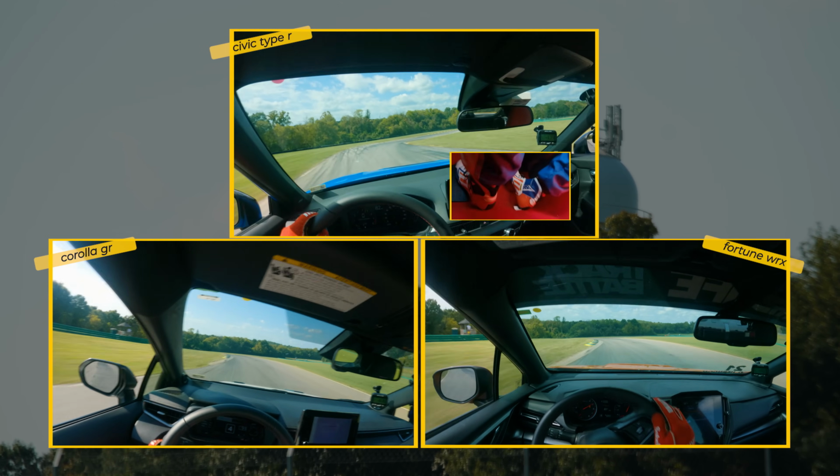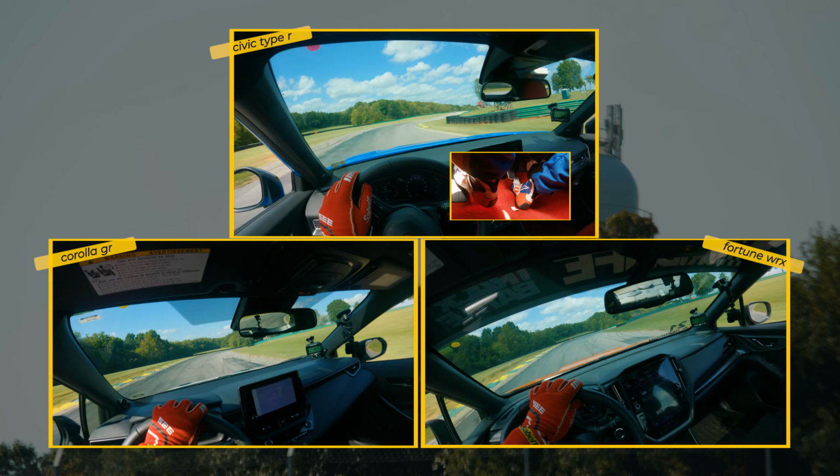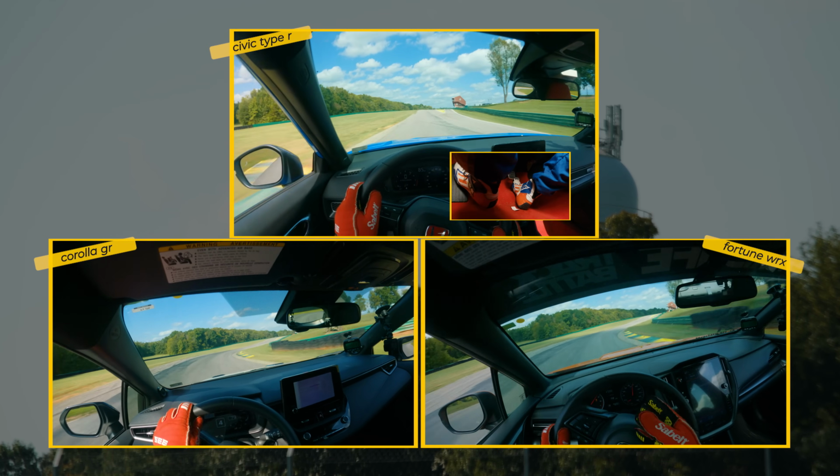While the Civic and WRX are going through the last series of corners on track called Hog Pen, the Corolla, meanwhile, is in understeer city. It just doesn't want to turn.